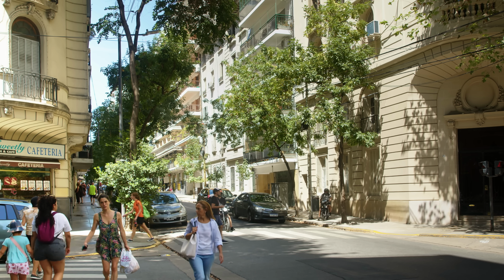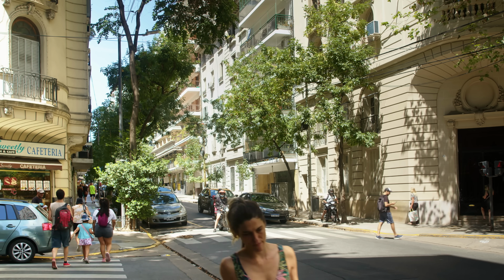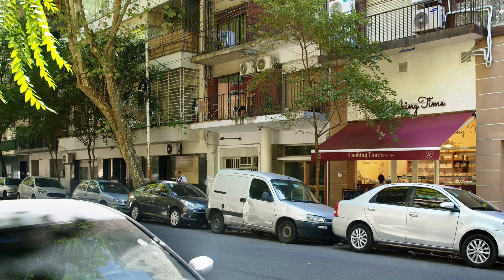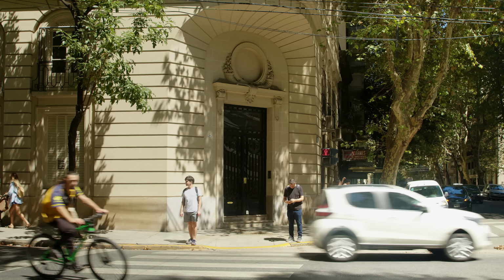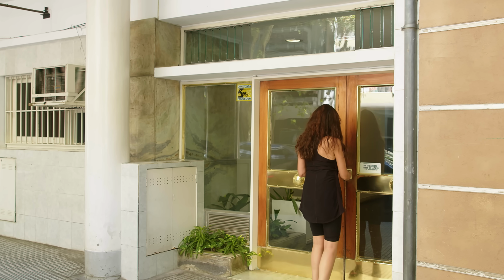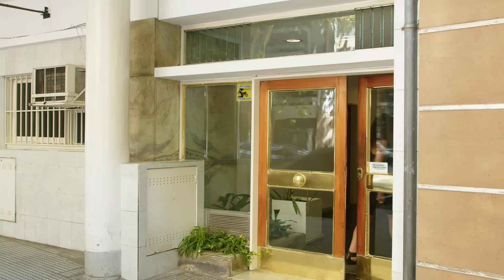The apartment is located in Recoleta, a neighborhood in Buenos Aires. Recoleta is a residential neighborhood known for its Paris-style townhouses, lavish former palaces and posh boutiques. The building was built in the 70s and has always been residential.